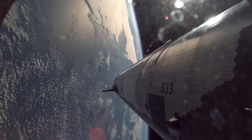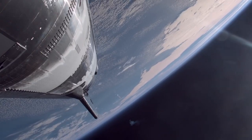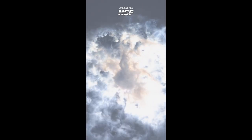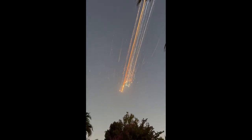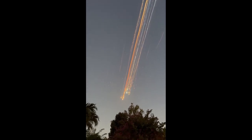It doesn't take a rocket scientist to figure out what happened next. First, there was a smaller explosion, taking out one of the ship's Raptor engines and signaling the first sign of trouble. Then came reports of fires in the attic, followed by the big explosion, most likely the flight termination system kicking in. And that was all she wrote for Ship 33. It disintegrated into a gazillion pieces, putting on a tremendous light show over parts of the Caribbean as its bits and bobs re-entered the atmosphere.